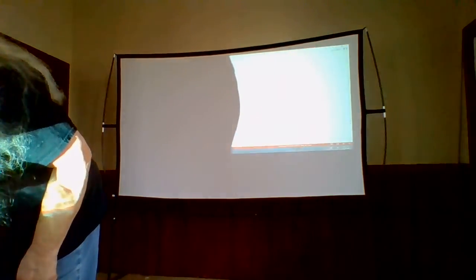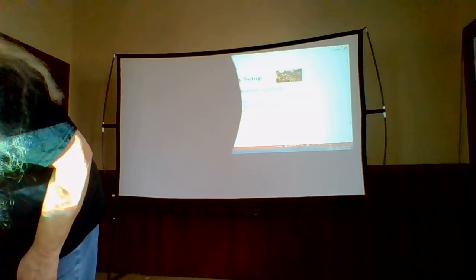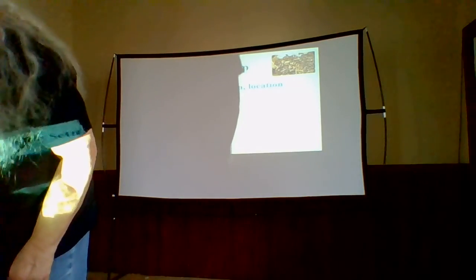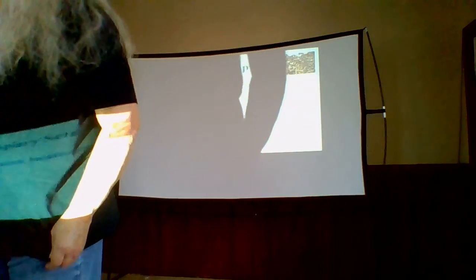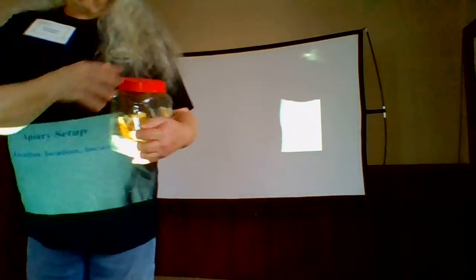And if you're feeding sugar water, it's sugar syrup. It's real light and weird. It tastes like lemongrass. I mean, a whole bunch of things. If you can avoid it, you don't want to harvest honey out of brood frames.